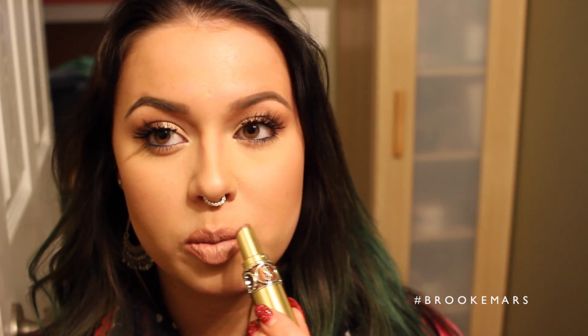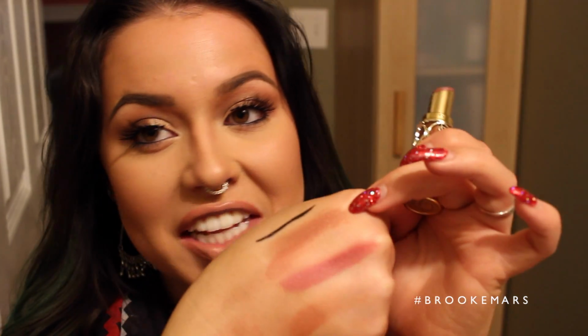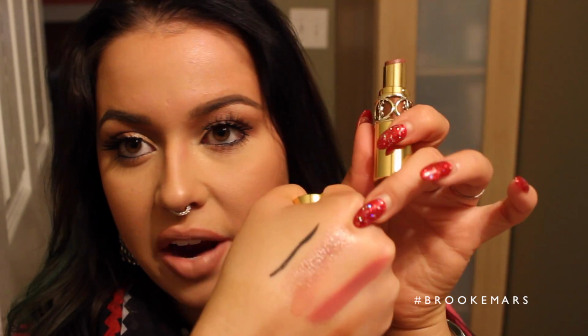When you put it on, it's like you're putting on lip balm with an amazing color and really amazing packaging. You really can't get any better than YSL packaging. You can't, okay? See right here, it is just gleaming in the light, honey. It is just there to show.